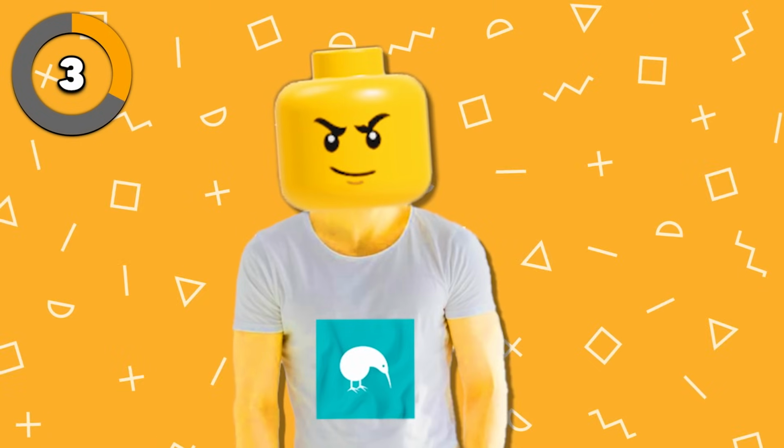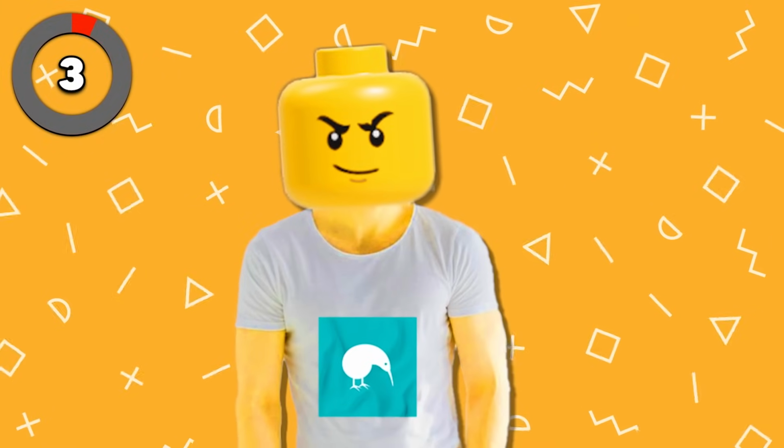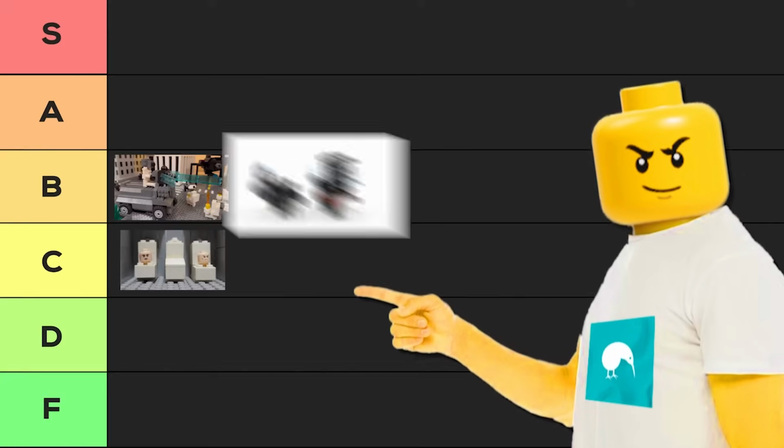One of the coolest things about these videos is that Brickfolk included every single LEGO piece needed to make these figures. So if you wanted to, you could literally build them yourself. So far, this is definitely the highest quality creation that we've looked at, so I'm gonna put it in A.